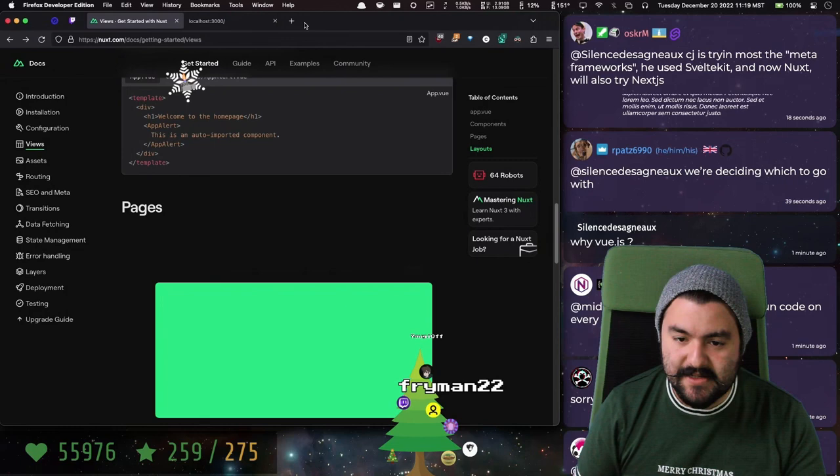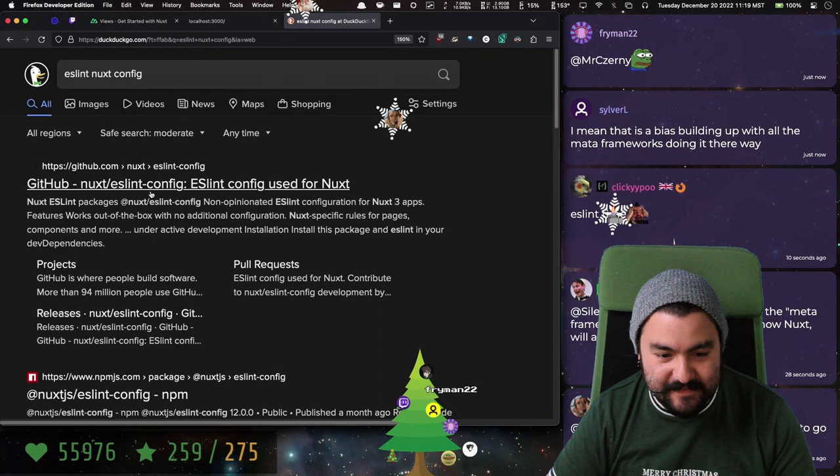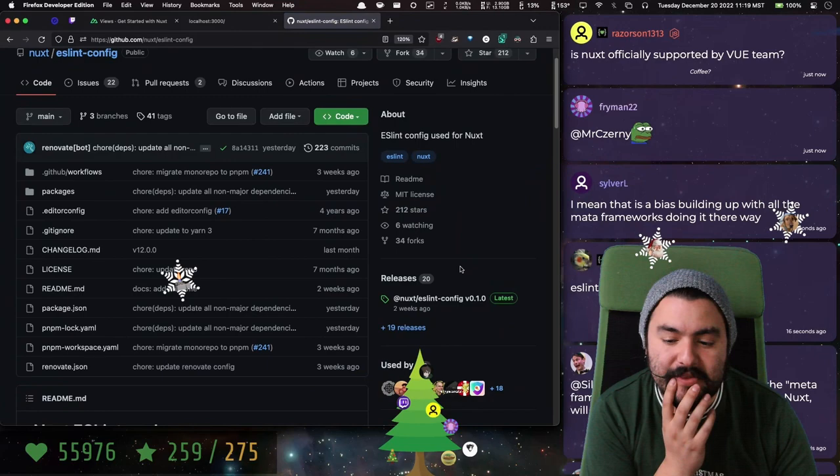ESLint time. ESLint Nuxt config. ESLint config to be used for Nuxt. But will it work with Nuxt 3? I think this is the tricky part. Let's look at their issues. Update to Yarn 3. Nuxt 3. Plugin Vue 3 recommended instead of... Okay, so that got closed. I think that means it supports Nuxt 3.